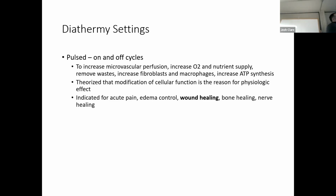All right. So on our diathermy, with the pulse on and off settings, we're going to increase microvascular perfusion, increase oxygen and nutrient supply. We're going to help remove wastes, increase fibroblasts and macrophages, increase ATP synthesis, all really good. If we were to go back to the pain cycle, where in the pain cycle would pulsed diathermy really be impacting? Probably right after the ischemia part, the clearing of metabolic waste. We're going to improve the clearing of metabolic wastes.